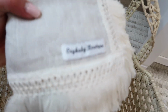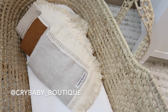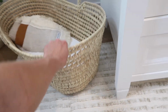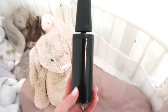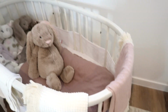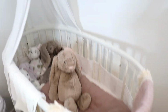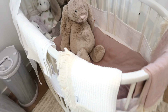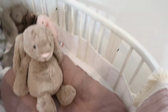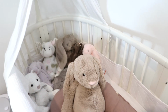that I just love. And here is another beautiful brand, Cry Baby Boutique. They sent me a bunch of beautiful blankets and stuff, and that's the pump for my exercise ball. So yeah, there we go. We got my beautiful cot. I love a good hand-me-down from your best friend. She just gave me that, and I actually bought a new mattress for it from the website, and these are all the toys that she's already got from my friends.